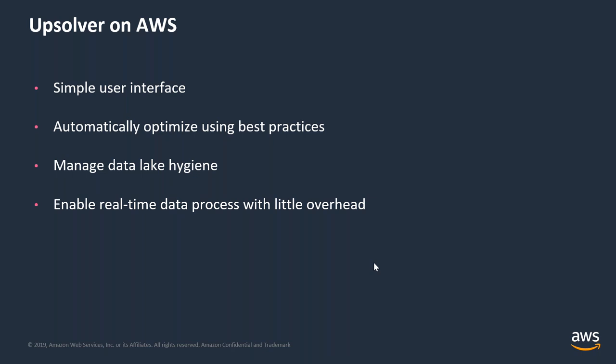Is it optimized for the best cost? Right? So that's something that's really important, and you'll see how it helps you over time manage your data lake as a whole and makes adding more data sets into your data lake much, much easier.